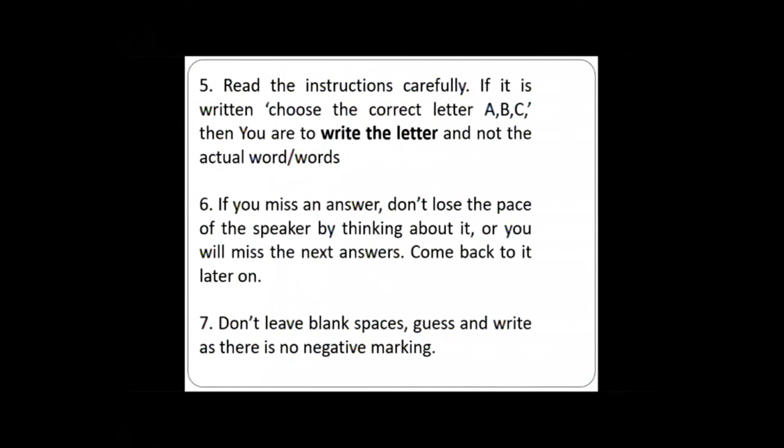Supposing you miss an answer. Next point is, if you miss an answer, don't lose the pace of the speaker by thinking about it, or you will miss the next answers. Come back to it later on. At the end of the audio, we always give you some time for revision. At that time you can do guess work, but if you stop and start thinking, what will happen? You will miss the next answers.